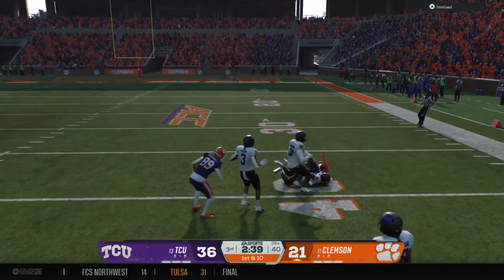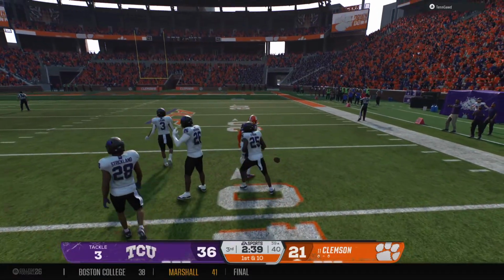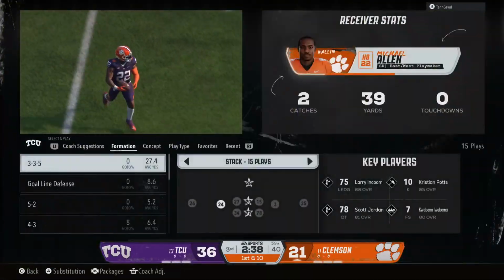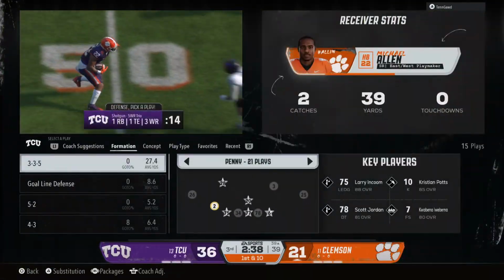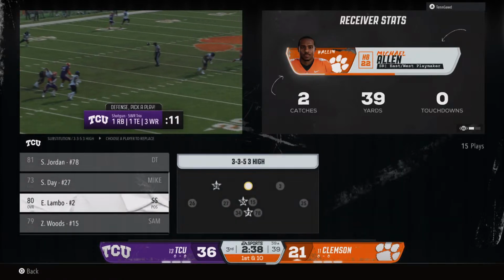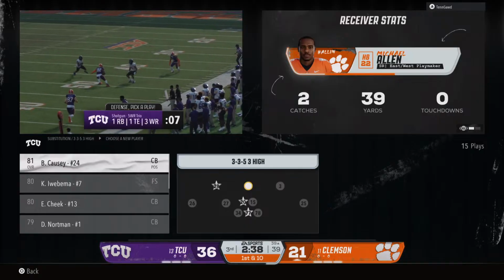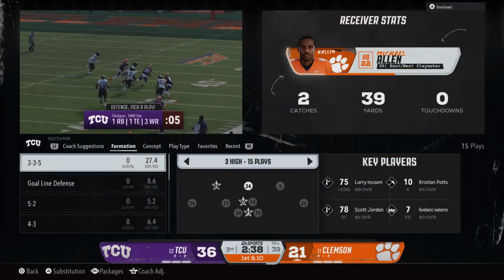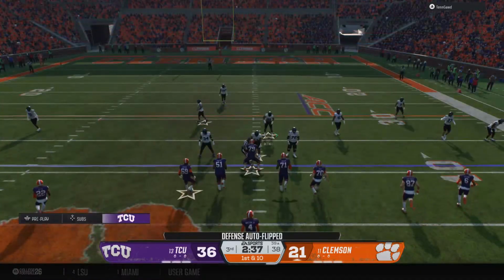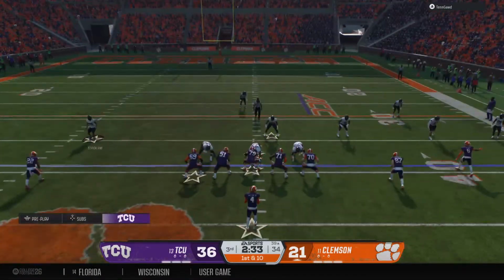Still on his feet at the 45. He found plenty of room, and he gets it to the 39-yard line. Man, if I'm a defense, I got to find a way to get some more pressure on the quarterback or disrupt their timing and their rhythm. I can't give them these big chunk plays through the air. I got to be maybe a little bit more aggressive or do something a little bit different. Whole situation changed after that last big play. Now it's 1st and 10 from the 39.